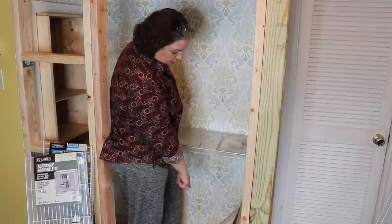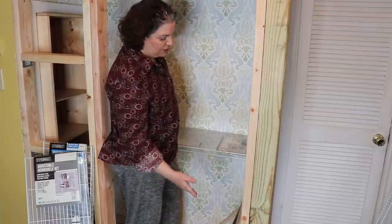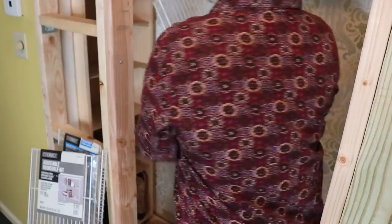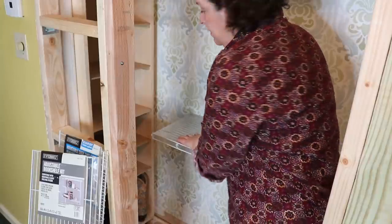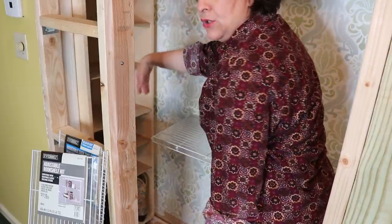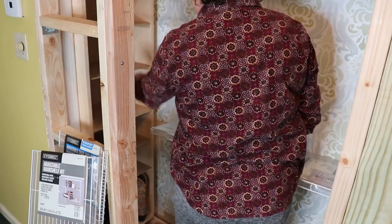And all the way at the bottom, I'm going to add another one. I'm probably not going to put anything, but it's mostly to stash stuff behind the clothes and keep it off the ground. So I don't know if you can see, but let's just say I put this shelf here, right? It gives me all this space before I get to my cubby. So when I come in, I can still get to my cubby.